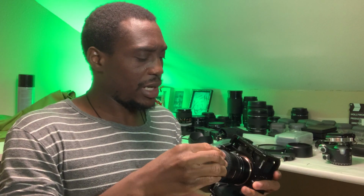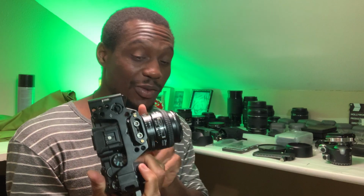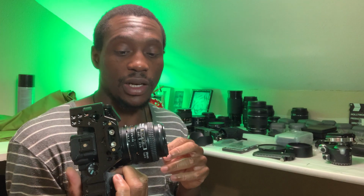And last but not the least is another Nikon. It's a vintage lens as well. As you can tell, once you see one on my camera, it should tell you how much I use it. Yeah, this one is a 24 mm. It's a prime lens, so that means it doesn't zoom.